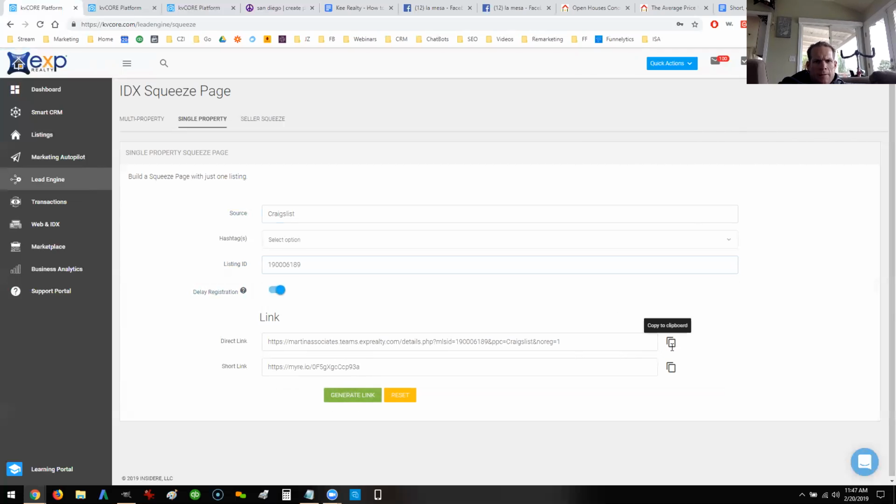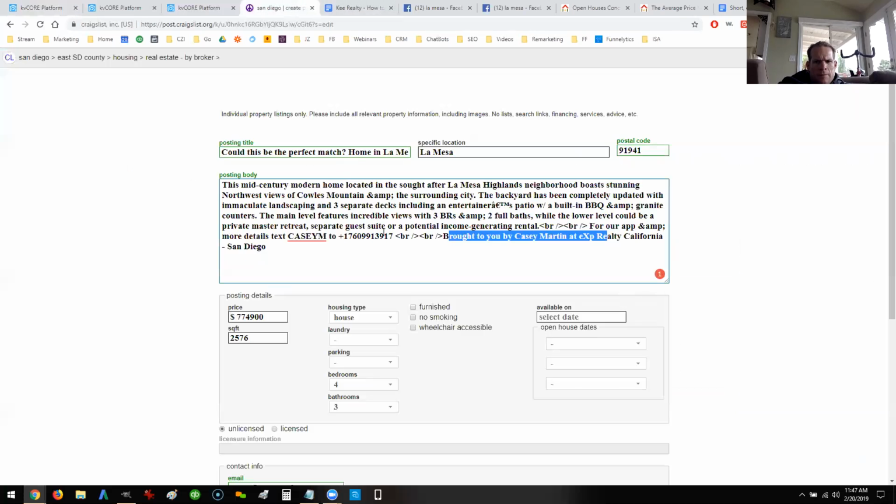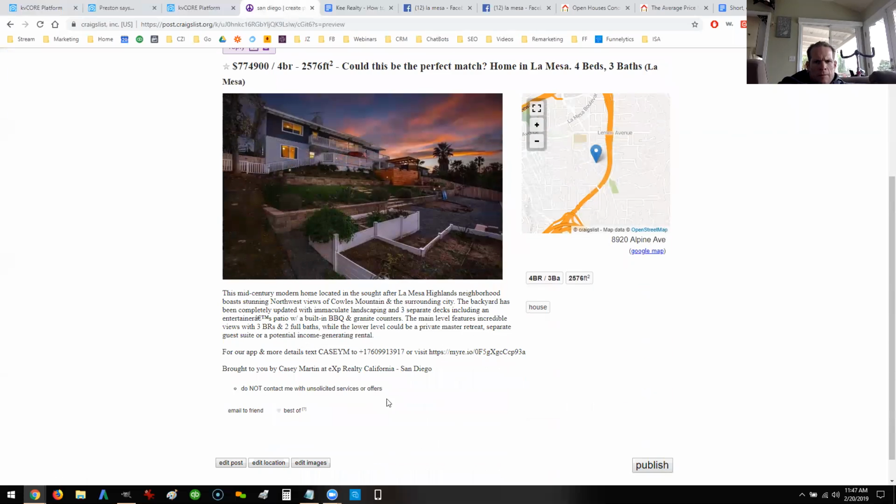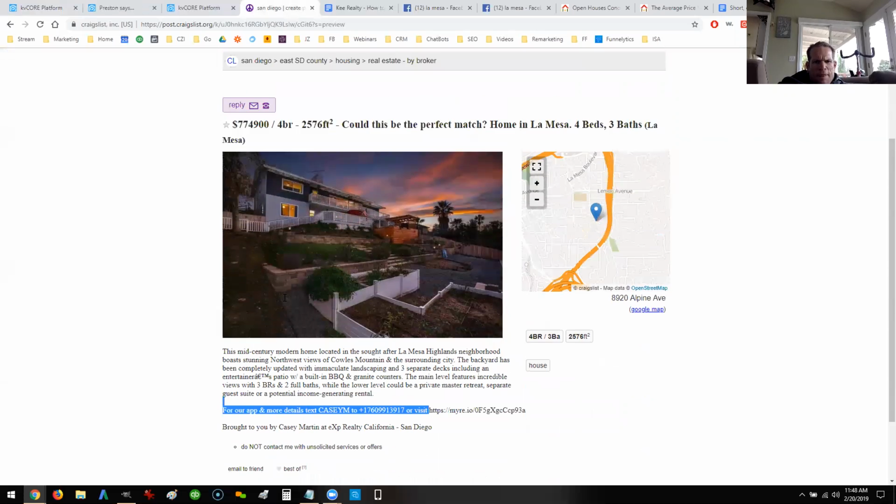Then go ahead and copy it. That way you can either copy the long link or there's a short link. So we could, if we wanted to, say for visit, and then we could update that ad. This is what it looks like now. Awesome. So consumers could actually copy that link and go to that listing.